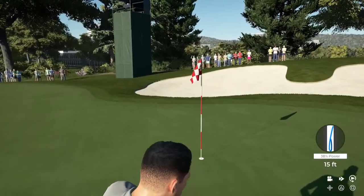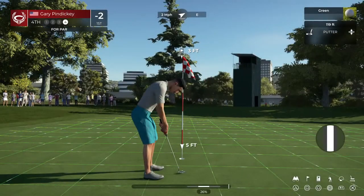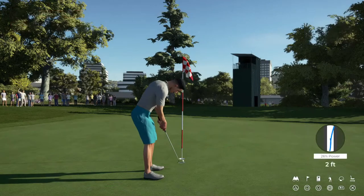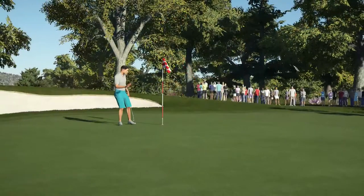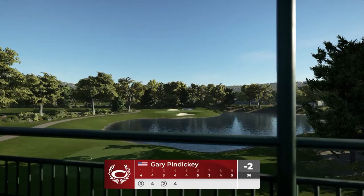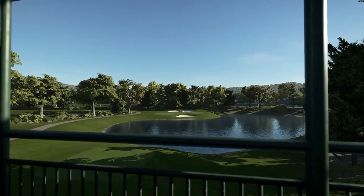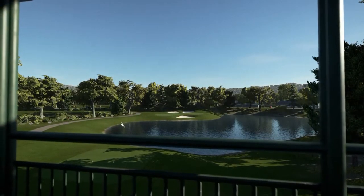was on a good line. Putting for par. And the putt drops, and we're moving on. And this effort by Justin Thomas.